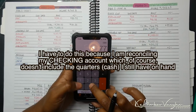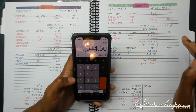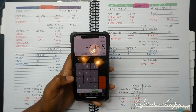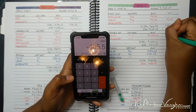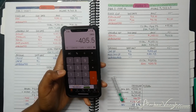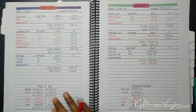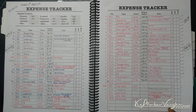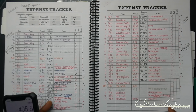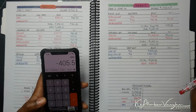My total budget was $1,450. So we were under budget by $405.50. And then, like I said, for unbudgeted, I spent $24.09, and that was just groceries, a couple of snacks, stuff like that, some personal household stuff. I didn't have a budget at all for this particular week because I knew I was going to be traveling, but I had to buy stuff like ibuprofen.